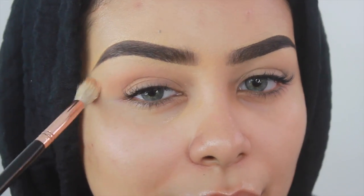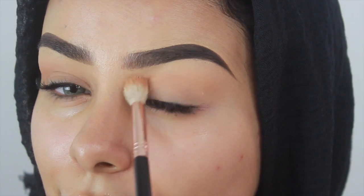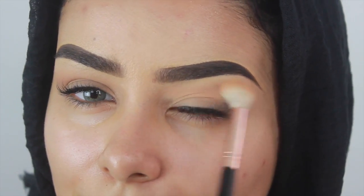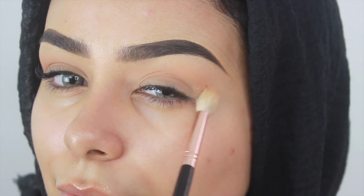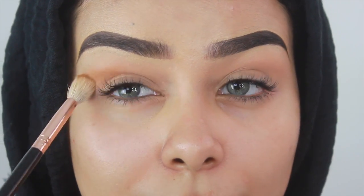And honestly, the eyeshadows are just amazing. I can't really say this enough. It's so affordable and the quality is just so good. So I'm using a transition color to begin with. I've kind of showed you during the video which colors I'm using. They don't really have names, so the only way I can show you is by pointing at it.